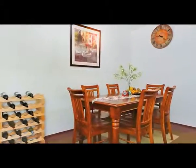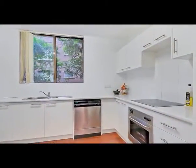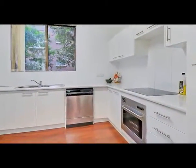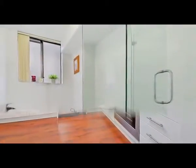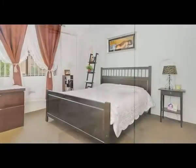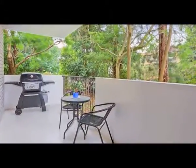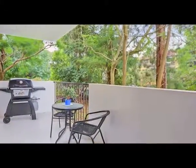Floating timber laminate floors provide a great look and feel to the renovations in both the quality spacious kitchen with stainless steel appliances, as well as the modern style bathroom. Natural tree screening provides an ideal outlook from all parts of the property and provides quality relaxation on the spacious balcony. A single security car space and separate lock-up storage completes this picture.